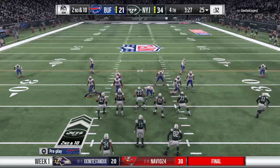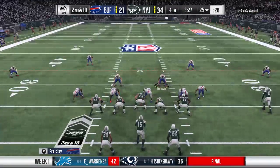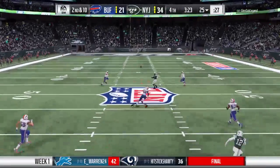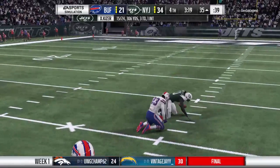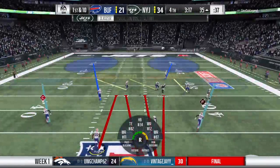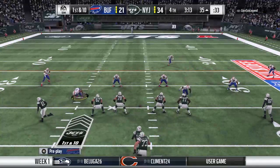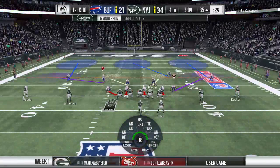They tried a deep shot, couldn't get it. Yeah, when you've had that much success, finally someone said, let's try and put a stop to it and put people on him. Going for the deep ball. And got his man, complete. And all the way down to the 35. Big yardage that time for the Jets. And even 40 yards.